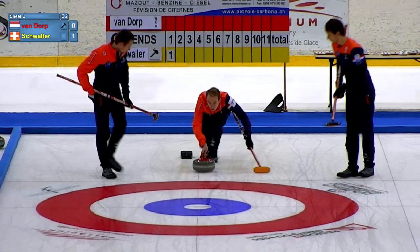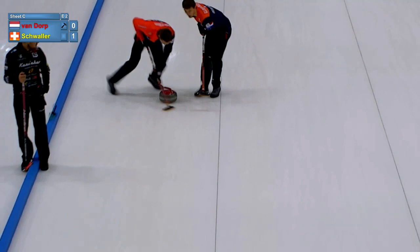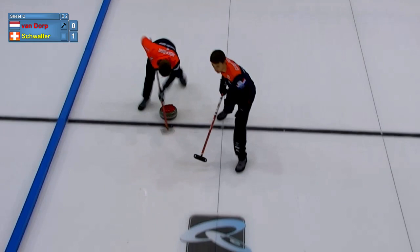As we see now, the Dutch fourth player with a chance. Chip this yellow, last stone of the second end. Chip this yellow, try to stay in play. Trying to make it curl. Definitely on the wide side at the moment. Really wide at the moment.